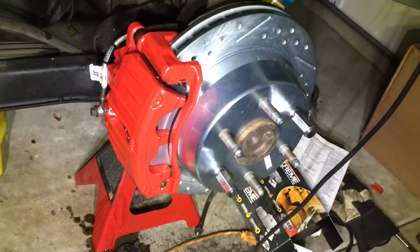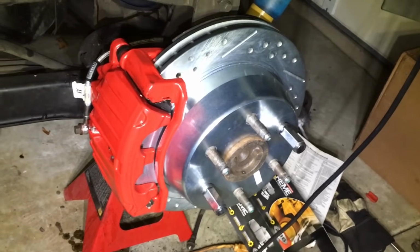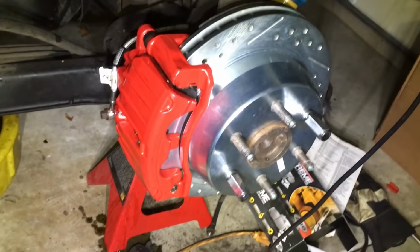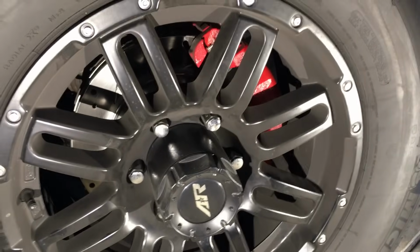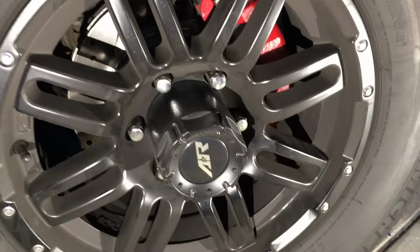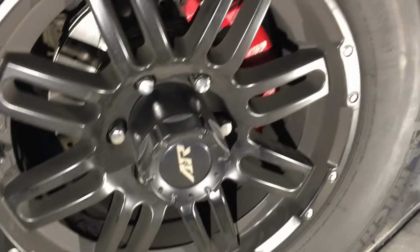I was able to get pads, rotors, and calipers all the way around. It's those red powder-coated calipers that are so cool. All the way around for less than, I think, $650 or something like that. And the truck stops on a dime. So if you add a whole bunch of horsepower to the truck, you probably want to add some stopping power to the truck. So yeah, that's pretty much my top 5 mods that I've done to the truck.